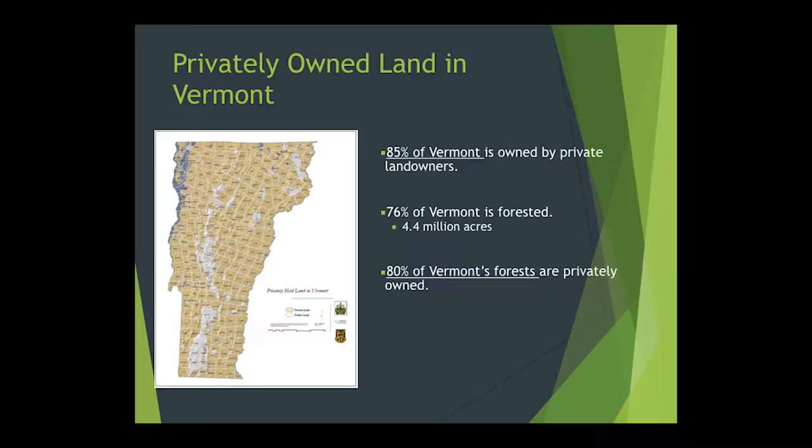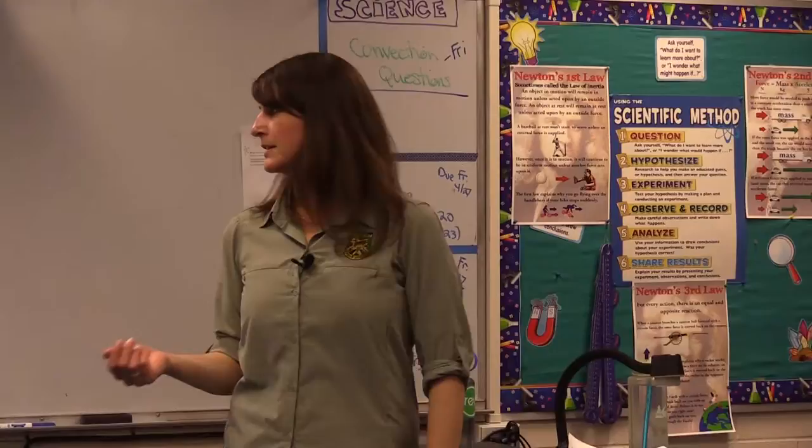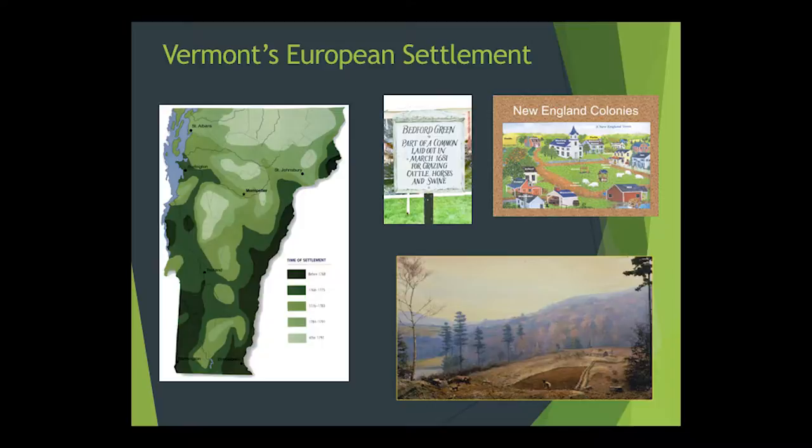And so that's why our agency has put a lot of time and effort into developing programs to work with landowners and hired people like Hannah and myself to come and work on private lands. That map just shows, you can see where the Green Mountain National Forest is and some of the national wildlife refuges, but everything else in that brown color in Vermont is private land.